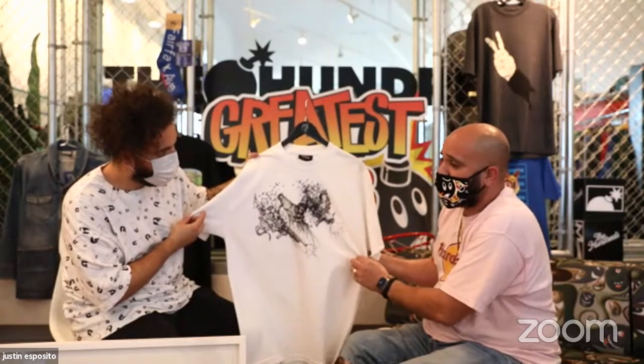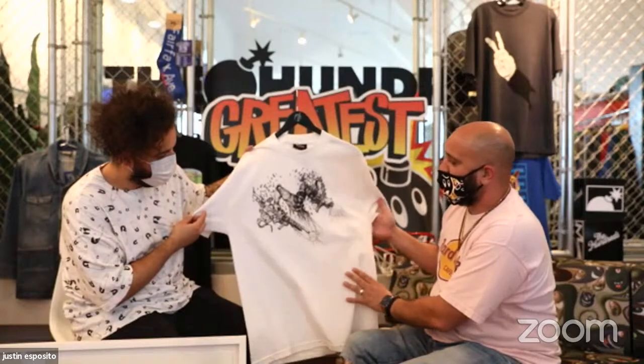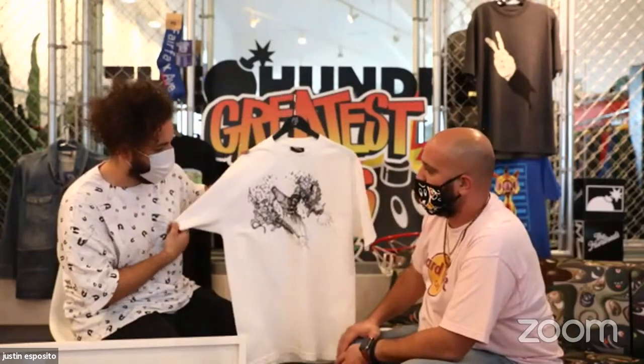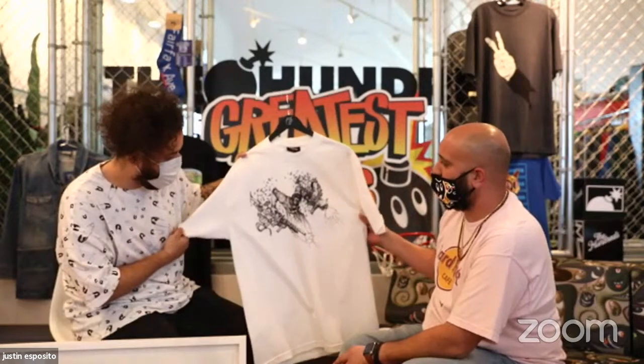It's literally how it is, but those are the things you have to take into consideration when printing something like this. Okay, so I didn't realize that in order to create the shadowing and the correct gradient, it's actually layers of black. Yeah, you have to do it that way in order to make it come out.